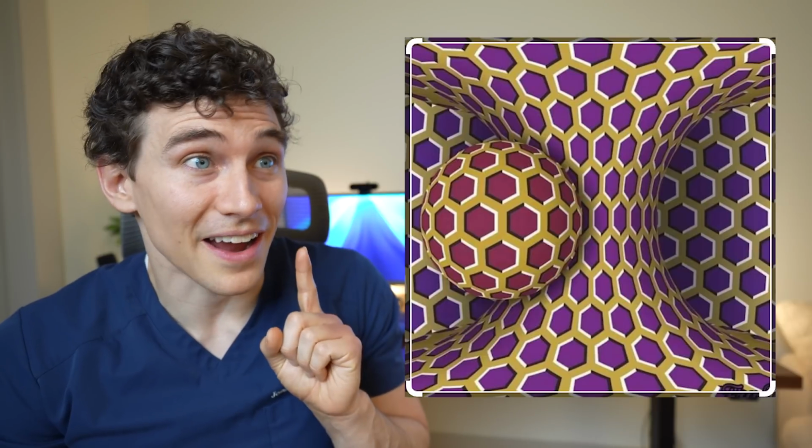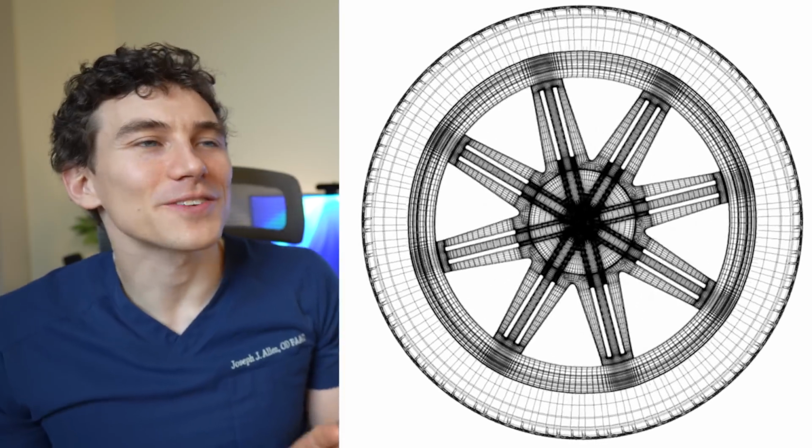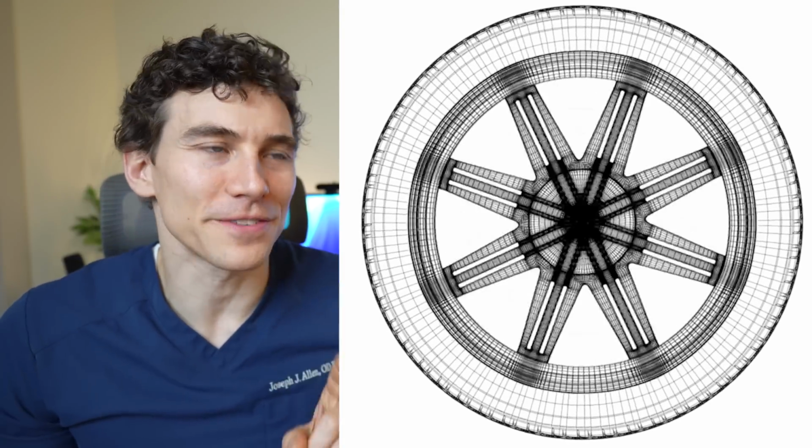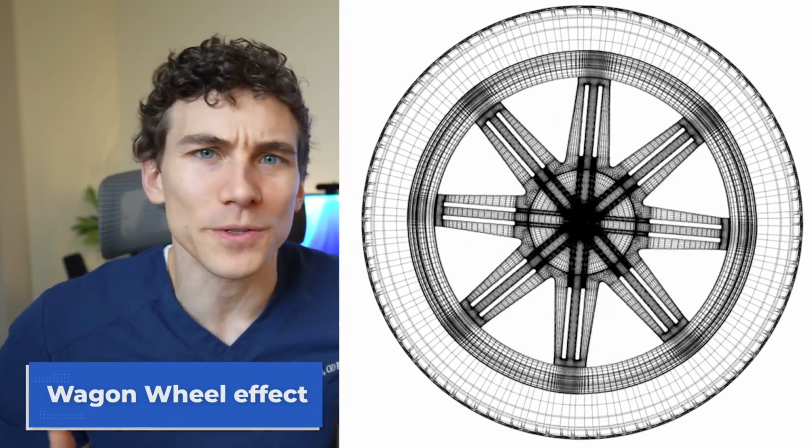But still, I always have to stop and look at these ones. They honestly even make me kind of motion sick if I look at them too long. So this is really a cool effect. This is actually something that I saw even as a kid and sat there and wondered what is going on.